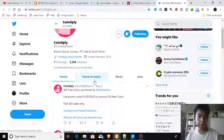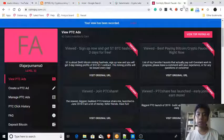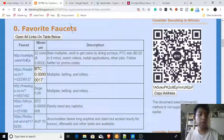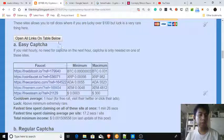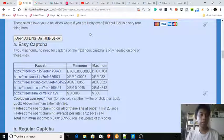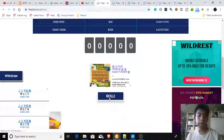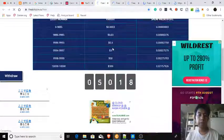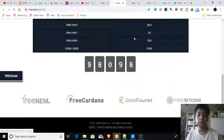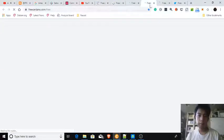Now let's see the Twitter, if there are some promos. So currently nothing. I will see some more ads. And then next, I will claim the easy captcha. So I will claim a roll site where you can roll the dice the same as previously. If you're lucky, you can win big, but usually it's extremely hard to win just above minimum. So this is what I did.